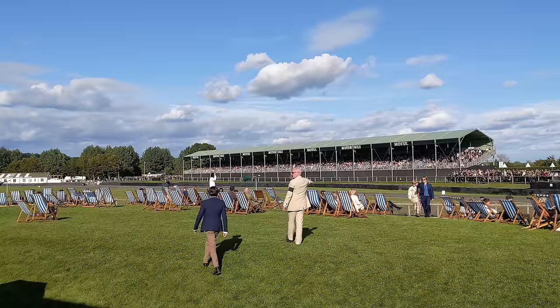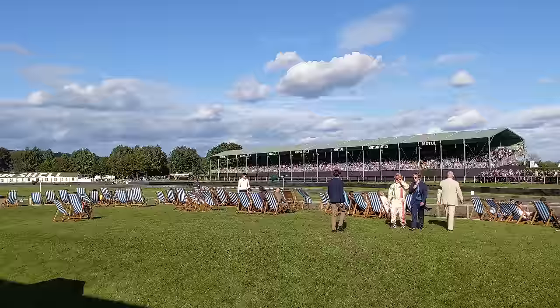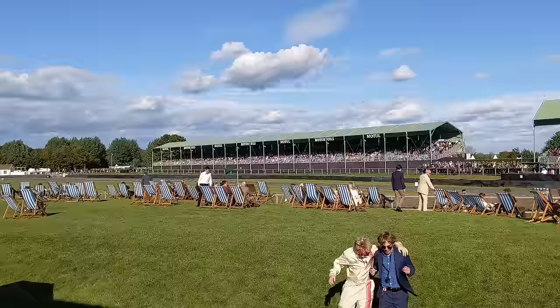We're going to spend the next 3 days exploring the sights and sounds of Goodwood. We're going to tour the paddock. We're going to show some racing, some engineering, some things for sale. And right now is the start of the MGB race. Have a look at this.